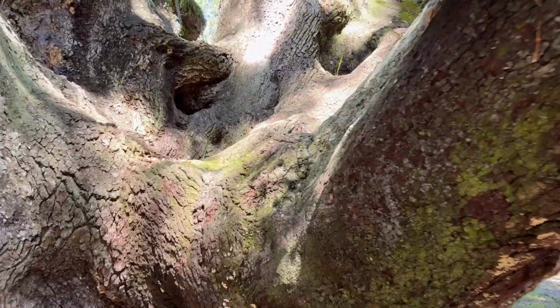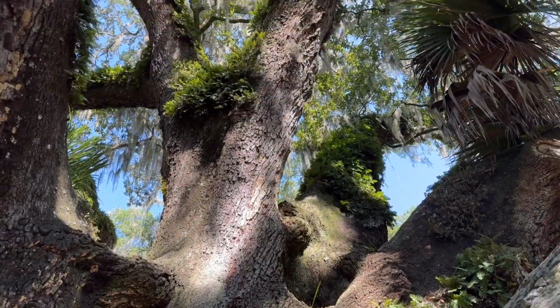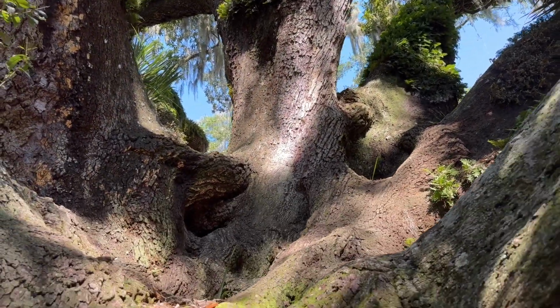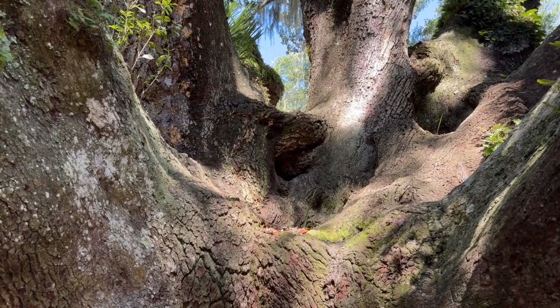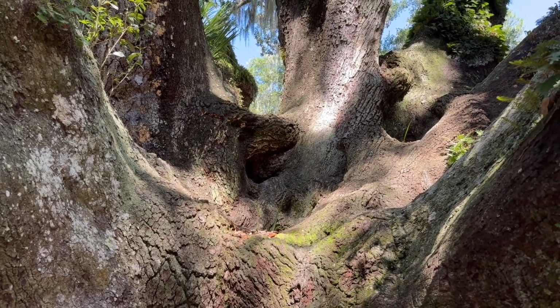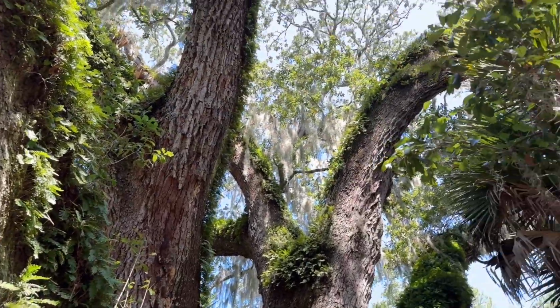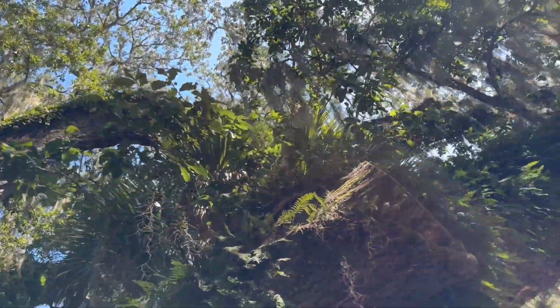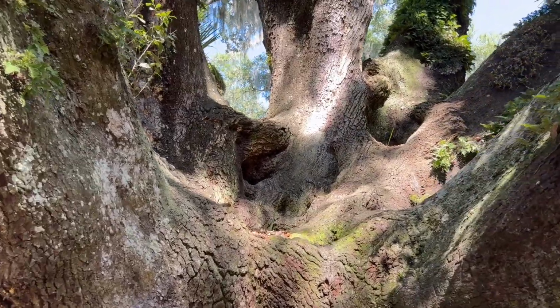It's got this whole area up here. It would be very easy to climb all over this tree. I guarantee you, tourists from decades past were definitely climbing this tree, but now do not do it. This is cool. This is awesome. This is an amazing looking tree. That is so cool. I had to get out here. I had to see this.